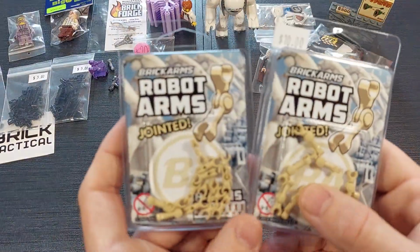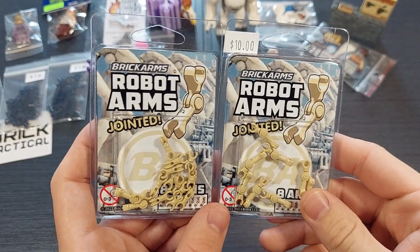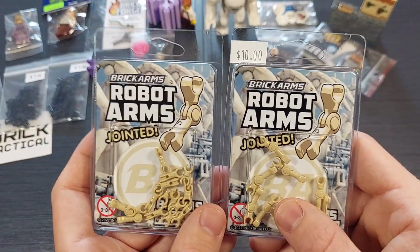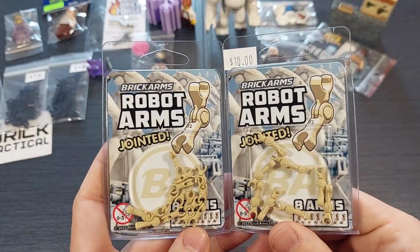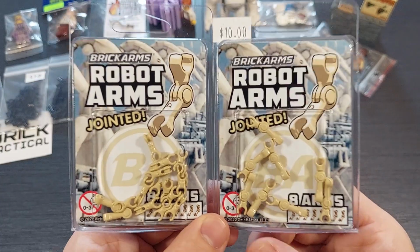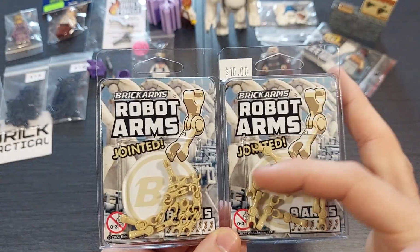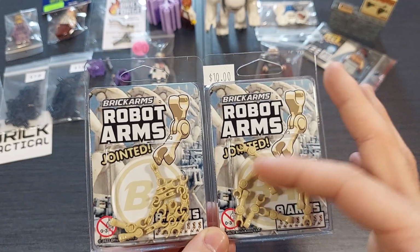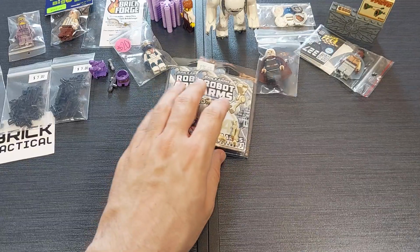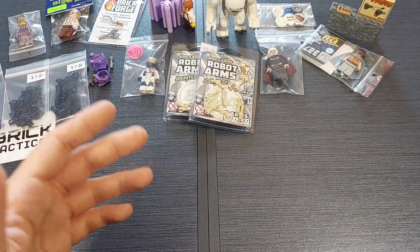And here we have what I was talking about previously. These are the awesome brick arms, robot arms, droid arms, which give the articulation to droid arms, which has been a problem since 1999 pretty much. And this will just increase the posability of your mocks with droids, and I can't wait to use them. I decided to get two of them because this has 8 arms, but if I want to make a large scale mock, I really want to have more. And they were right at the convention, so I decided to just get them.